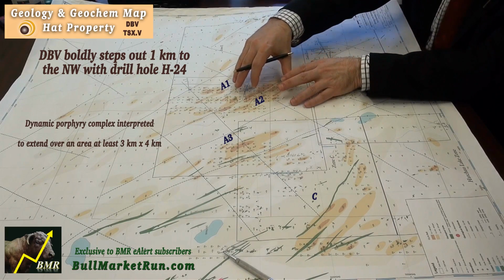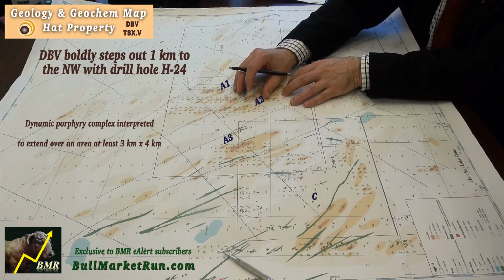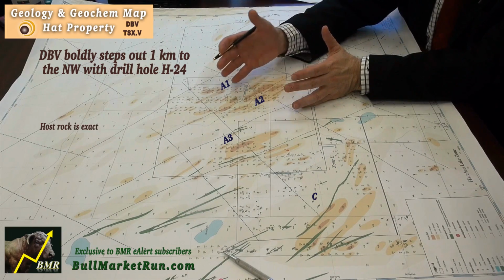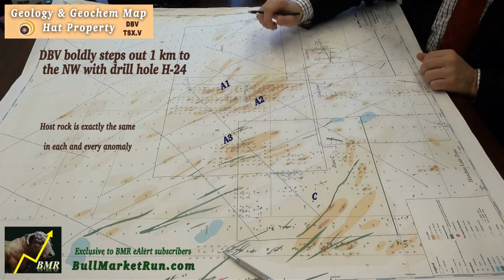So was something missed in these initial 5 holes, or were they not drilled at the right angle, or did they just kind of hit the gaps that you often see in these porphyry systems? Like what happened in those first few holes?